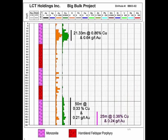BB03-02 also intersected 21 meters of 0.8% copper and 0.64 grams a ton gold near surface, suggesting nice high grades that one would not be surprised to find by drilling deeper than the 195 meters at which this hole was stopped.